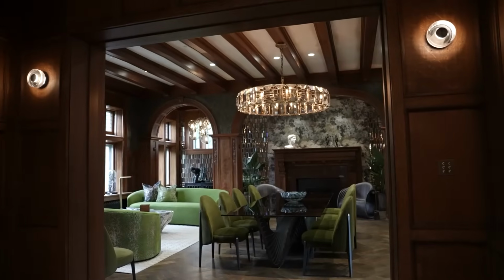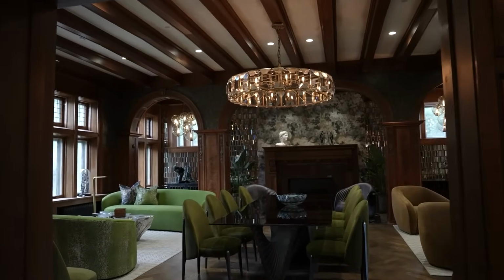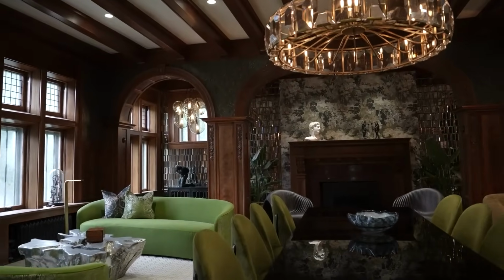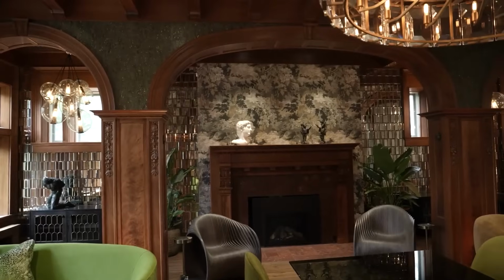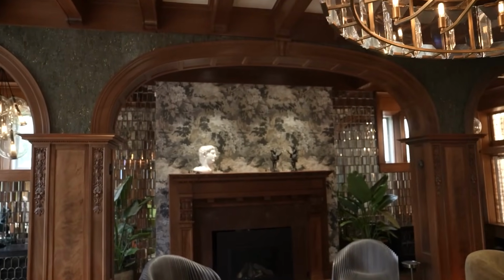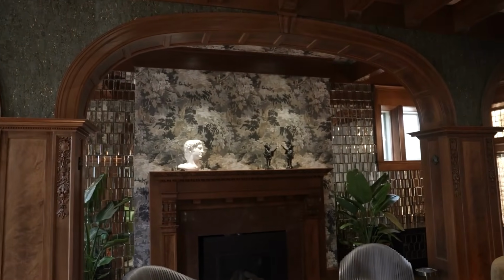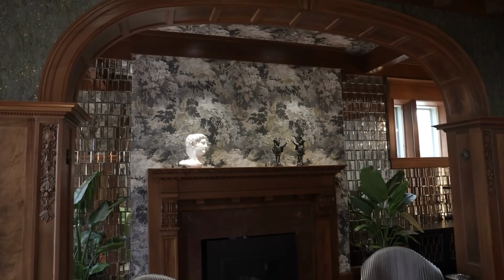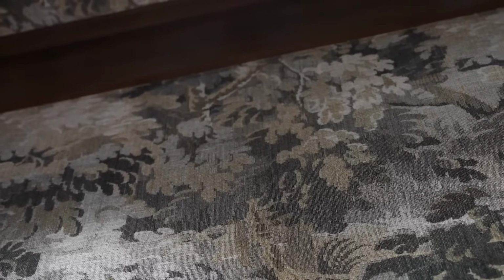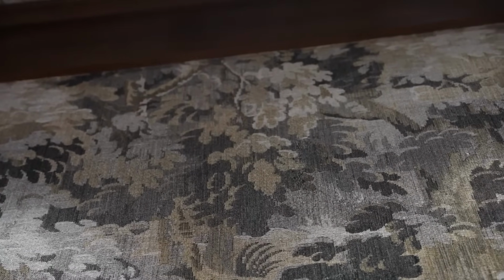But it lets us reflect those columns, and so if you're standing here at the front of the room and taking a look at the fireplace, you will see that the wallpaper appears to continue off to both sides into the reflection because it was also done on the reverse sides of the columns. Which is really, really fun. And then it pops itself up onto the ceiling as well. There's a lot of fifth wall finishes in this house. That was an exciting opportunity to showcase materials used in that way.